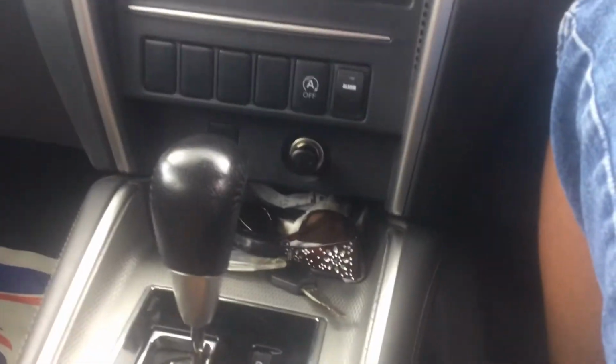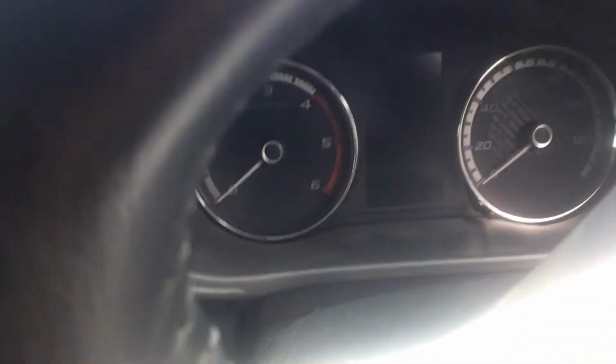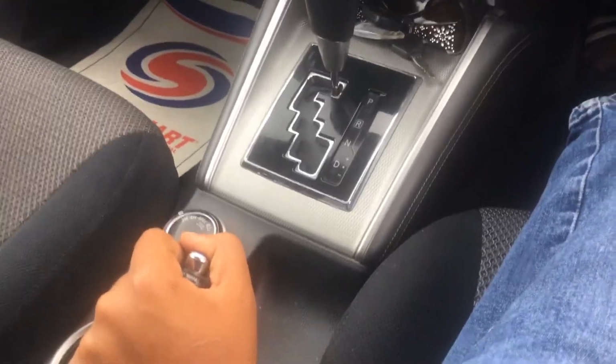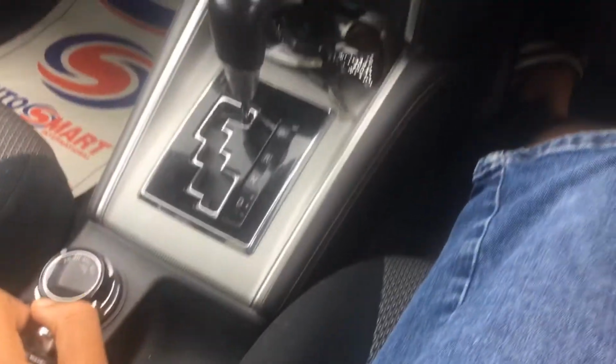Launching is basically where they put the car in neutral, and then they rev it up. When this tachometer reaches the desired RPM, they'll put it into drive, and they'll speed off. You should never ever do it. It can destroy the clutches of the automatic transmission. That's what you should not do in an automatic transmission.